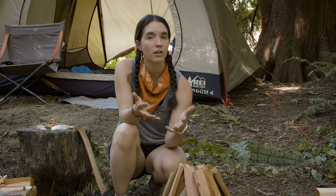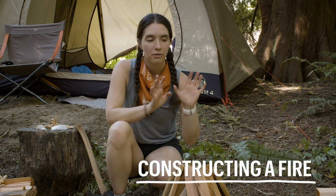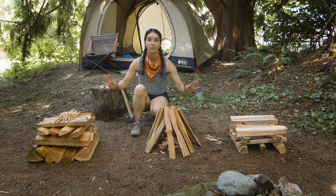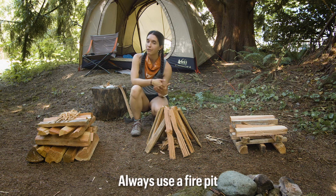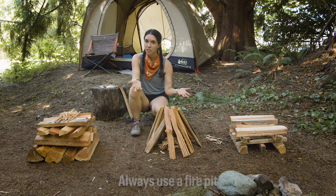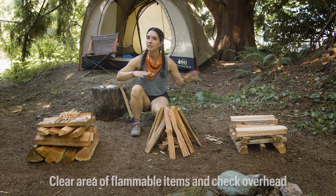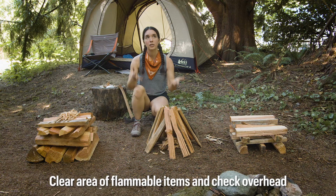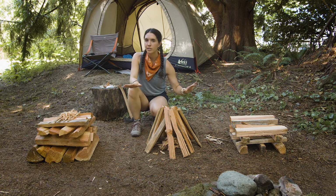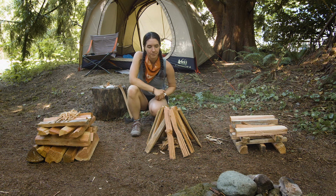So we just covered fire restrictions, and now we're going to talk about how to construct a campfire. But first I want to acknowledge that I will not be lighting any of these fire structures in front of me. You should always use a fire pit when you are out camping. If you're at a campground, it's likely that they will provide you with a fire pit, so please use that. And in addition to that, make sure you clear the area of any flammable items, make sure that there's no low-hanging branches above you that might catch on fire. All of this just to mitigate the risk of starting a wildfire.